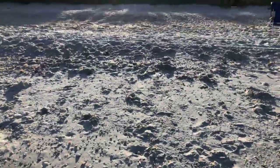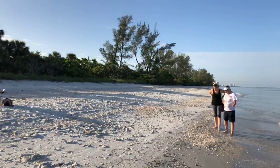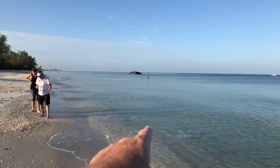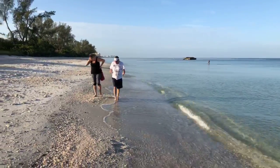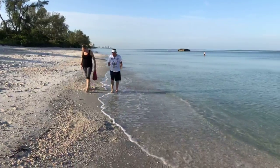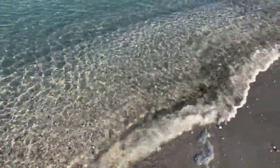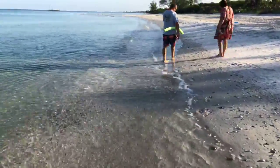Look how beautiful it is out here this morning. Look at that sky. Boy, Kelly's way out in the water there. See her out there? Just incredibly gorgeous out here. Oh, beautiful shells here in the water. This is the place to be looking. Brought some extra eyes with me this morning. Hopefully we won't miss anything.